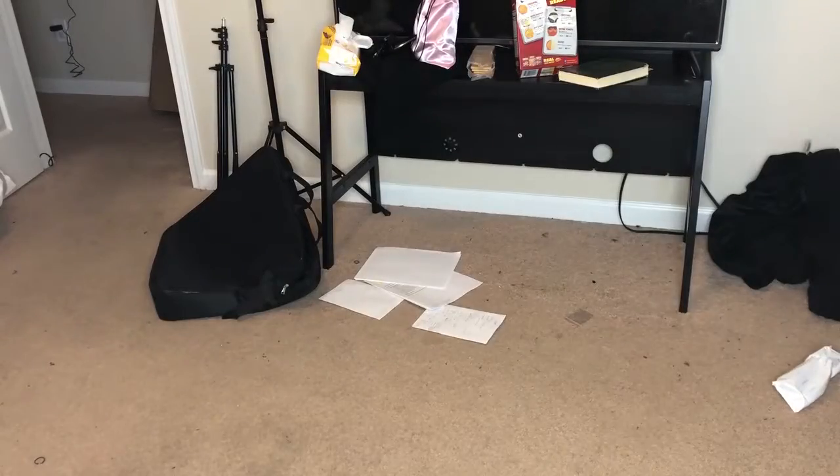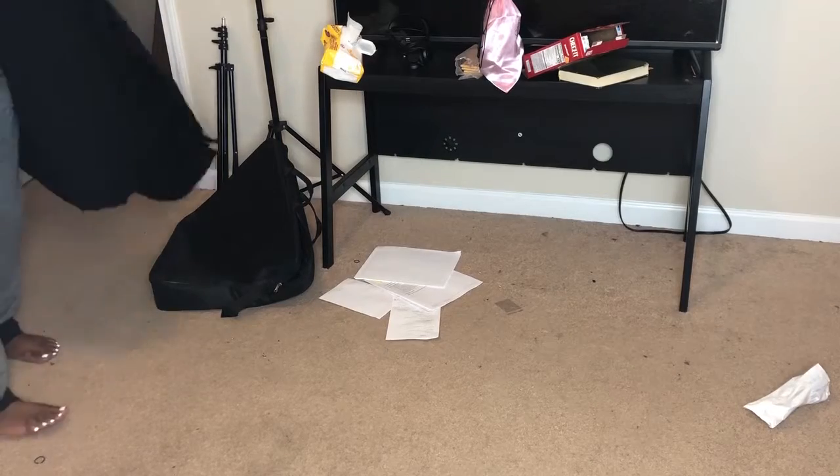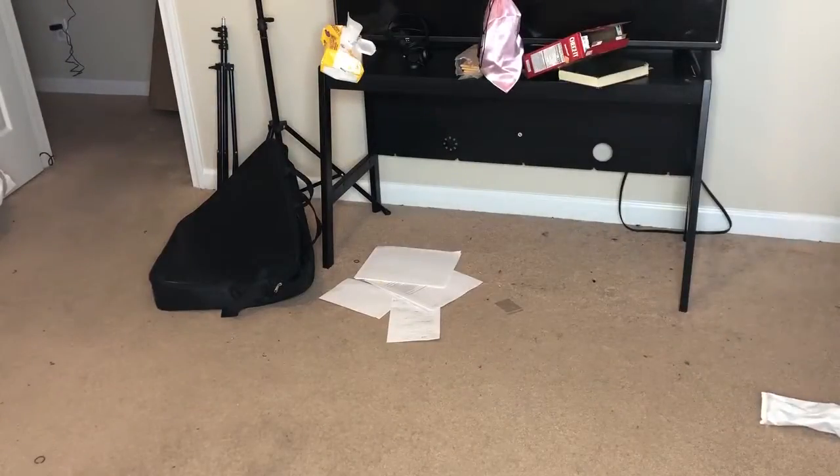So moving right along to the far left of my room, well, the immediate left of my room, is the TV, which I don't ever use. So I just picked up everything that was around here before I got to vacuuming.